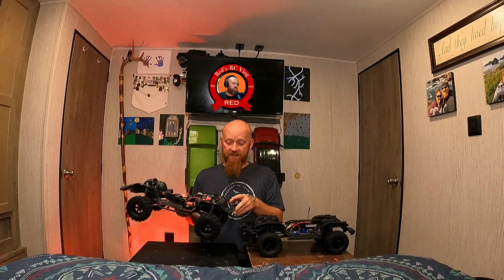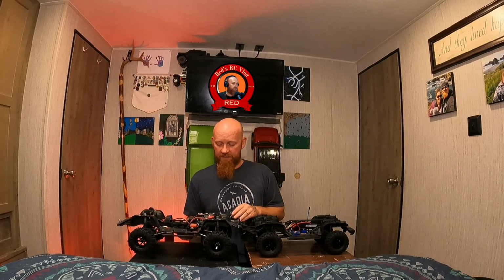All right, and like I mentioned earlier, you guys, Redcat does come with a waterproof servo right out of the box. So far, no problems. I've had it in some water. The electronics so far have been holding up. That Hexfly ESC for me.